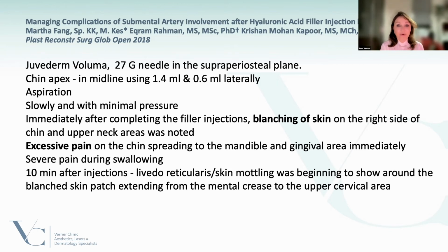This was a case of submental artery involvement after HA injection. The filler that was injected was Juvederm Voluma. In this case, they injected 2 cc of filler, and I think it's a little bit too much. I think this may be the only point in this article that was a little bit too much, but all the other things that they did were completely right, because they injected slowly and they aspirated, and they gave very little pressure when they injected. So they were very, very careful injecting the filler in the chin.